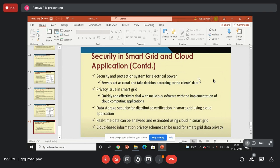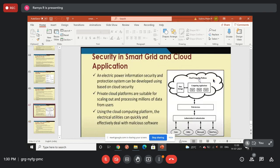Next, data storage security for distributed verification in smart grid using the cloud application. Real-time data can be analyzed and estimated using cloud in smart grid. A cloud-based information privacy scheme can be used for smart grid data privacy. These are all related to security. When the data is stored in the cloud, all these things are going to happen, so they are very important.